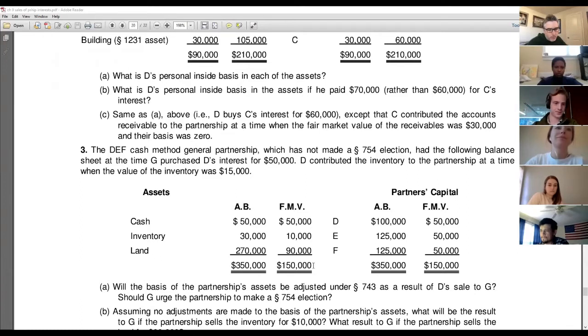The inventory is a little trickier because the inventory was contributed by D, and it had a fair market value at the time of contribution of 15, but its basis was 30. So again, drawing it back in time, D purchased the inventory individually for 30. It dropped in value to 15 on D's watch. Then D contributed it to the partnership, and then it dropped another 5,000 in value while it's held by the partnership. So this is 704(c) property.